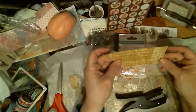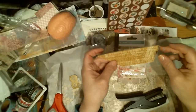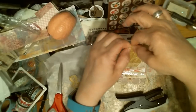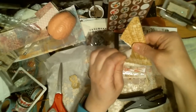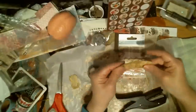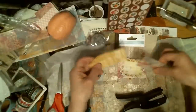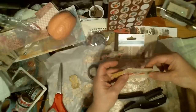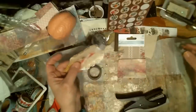It's bland. It's bland. Oh yeah. It needs something, something. So okay, now we're going to rip it. Oh, I hate doing it. Oh, that hurts. Ow, it really, really hurt.